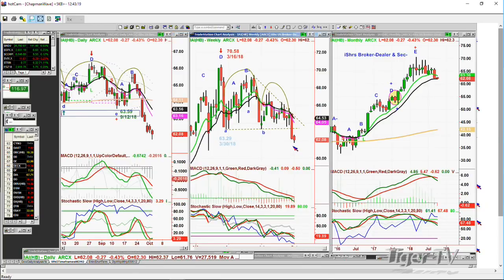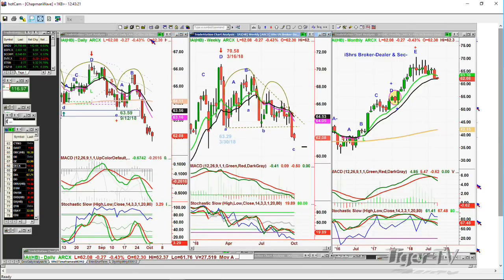Don't tell me people aren't buying anything. How's the market going up? Is it just fund managers juggling money around? This baffles me. At this point, if you say the Dow's at an all-time high, where do you think the broker-dealers are? I would say, wow, they should be rallying very strongly.